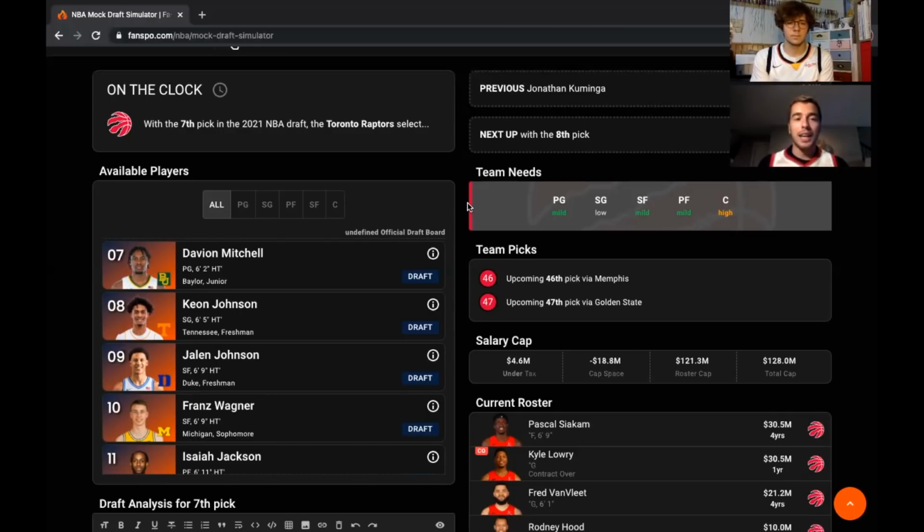At number 7, we have the Toronto Raptors. Obviously, a lot of things did not go right for the Raptors this season. They were thought to be a for sure top 4 seed, top 5 seed in the East. That did not play out that way. So what were some of the issues with this team, and how can they fix that with this pick? Part of the issue is they didn't really have consistent rim protection throughout the year.